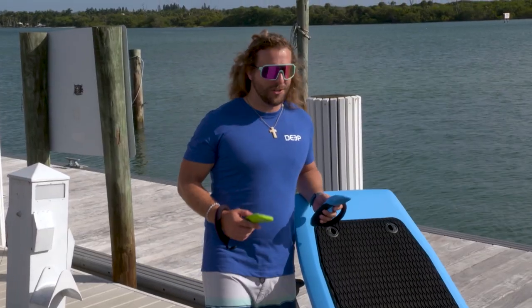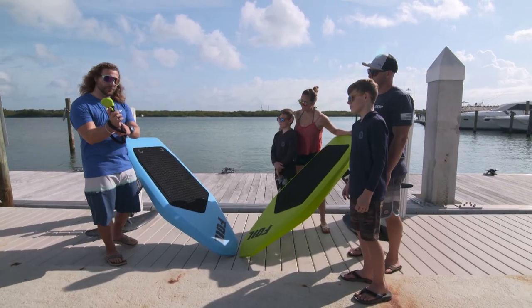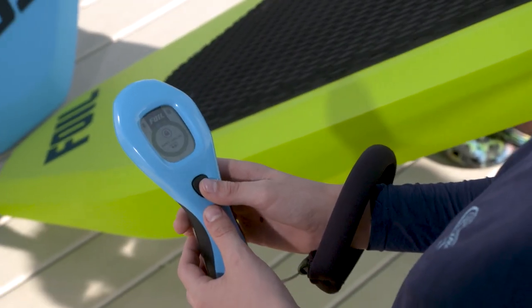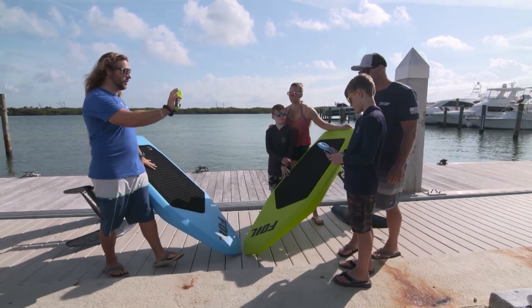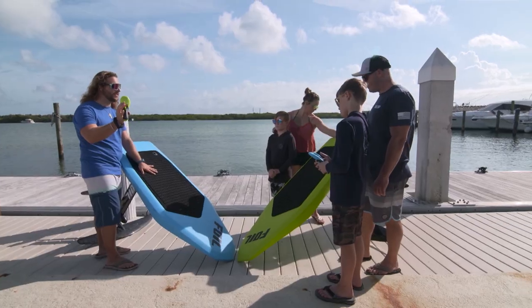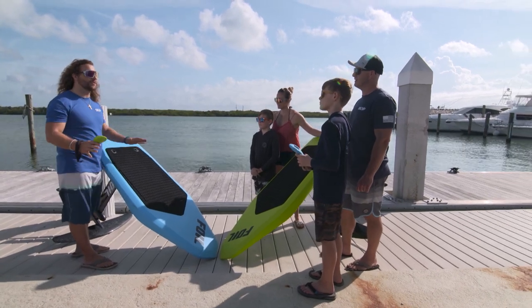All right, so let me just give you a rundown about the boards. It starts with these remotes. You put it around your wrist like that so it doesn't fall off. Once it's on, you press that button and it unlocks it. That red circle will go away, and then it's ready to push the trigger. It's not an on-off switch. It's like a gas pedal where it's gradual. So you gradually go into it and you gradually let go, so it's not real jerky. You do everything real smooth.